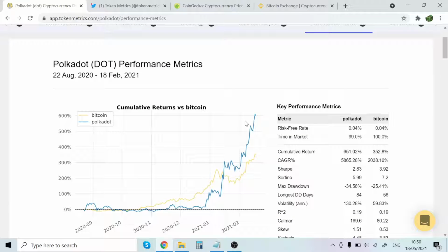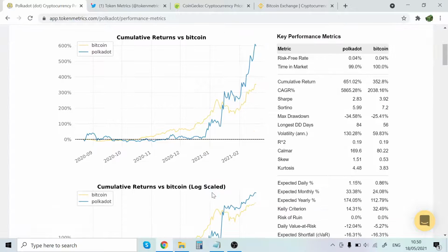Performance metrics also, you can see cumulative returns versus Bitcoin. Okay, so which would have been better to hold, Bitcoin or Polkadot? Because let's face it, we are here for the money. So currently Polkadot has performed better than Bitcoin. Okay, so very insane.